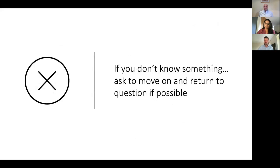Now, if you don't know something, simply ask to move on and return to the question if possible. So it's a really important point. Don't waste time. If you really don't know, just say, can I move on and can I come back later if possible?